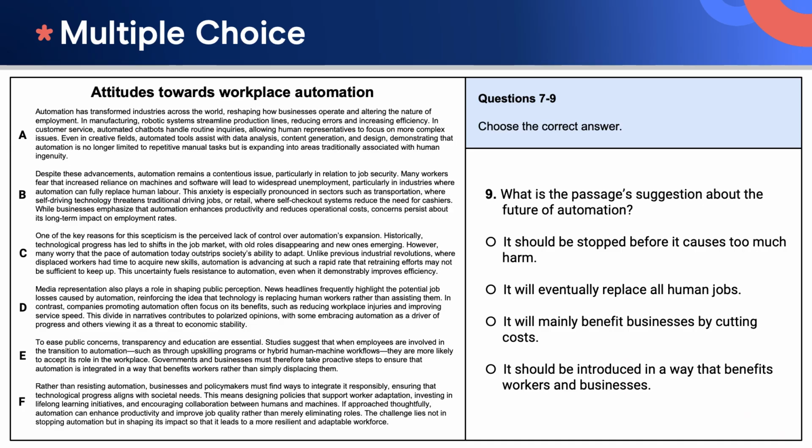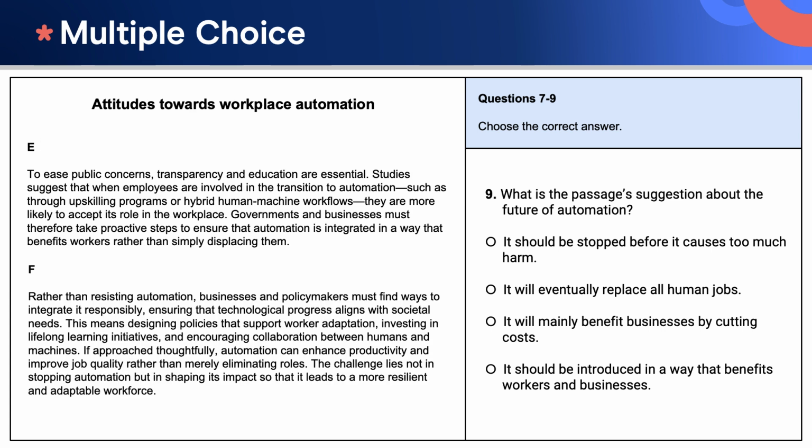Because we already know that questions appear in the order of where the answers come from in the passage, we know that the answer to question 9 must be found in either paragraph E or F. Question 9 asks, what is the passage's suggestion about the future of automation? The key words here are future and automation. The answer options list 4 possible future situations.